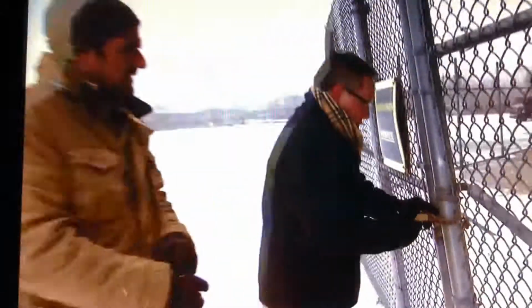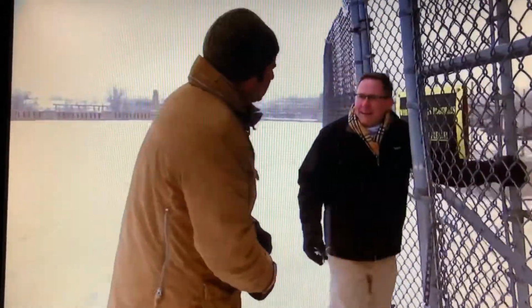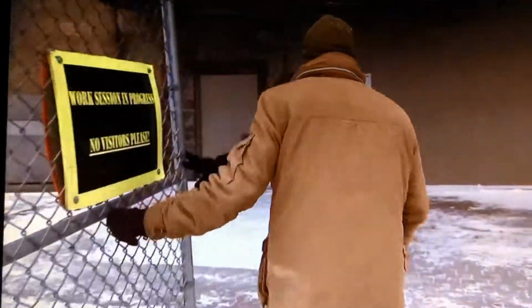So this is not normally open to the public, I assume? It's not, no. We're beginning the restoration project of a building that was pretty much abandoned and left for dead. Never been happier than to come on in now to go inside. All right.